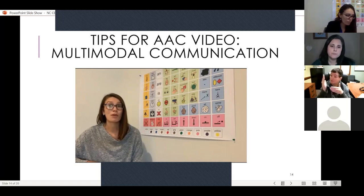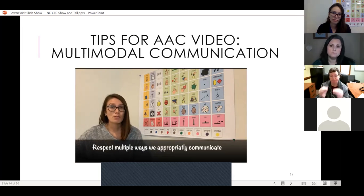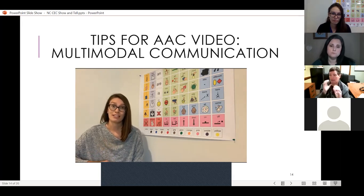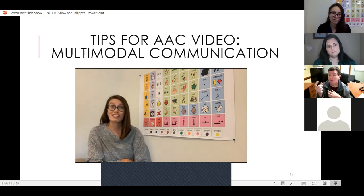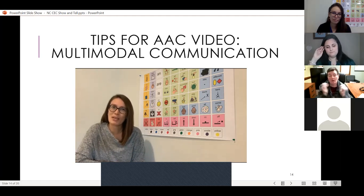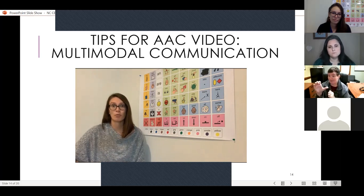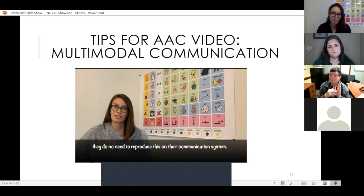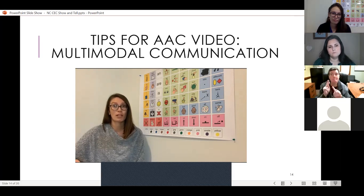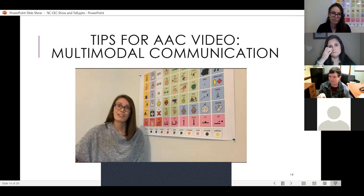We are almost at the end of our list with AAC tip number 9, and that is to respect multimodal communication. Multimodal communication is the way that we all can communicate. Sometimes this may not be in words. It might be in eye gaze, body language, gestures, or vocalizations. These can all be acceptable forms of communication in some situations. When our AAC learners are demonstrating these nonverbal messages and we understand it, we do not always need them to reproduce this on their communication system. This is actually the perfect opportunity for the communication partner to model what they think they're saying on the communication system. Let's check out an example.